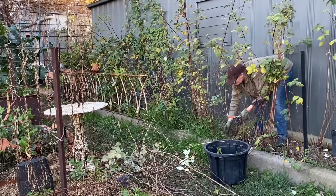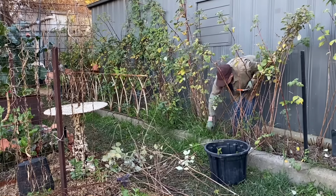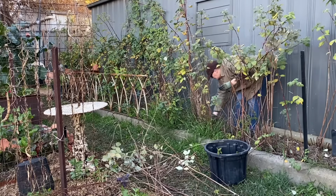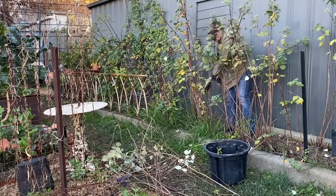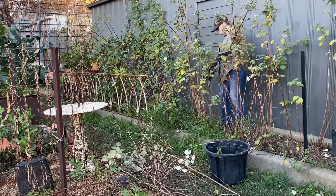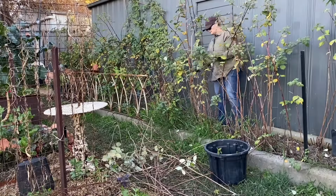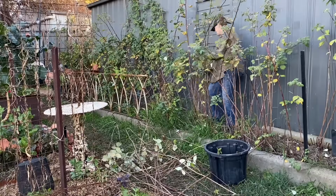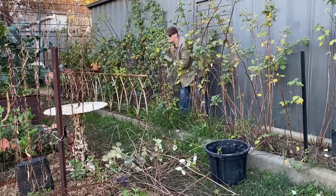It is actually better to get this done while there are leaves on the canes, and then you know exactly which ones you're cutting out. You're not guessing that you may cut off fruiting canes and you will have less for spring. I like to do it this time of year and then feed and get them mulched, and then they're right to just get going come warmer weather.